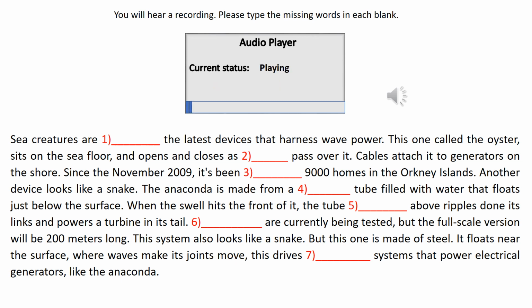Sea creatures are inspiring the latest devices that harness wave power. This one, called the Oyster, sits on the seafloor and opens and closes as waves pass over it. Cables attach it to generators on the shore. Since November 2009, it's been powering 9,000 homes in the Orkney Islands.